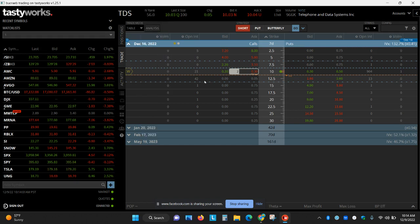Oh, there's volume right there. Yeah, see volume, there's zero volume. So this is essentially a dead horse. But I like the open interest parts because there's 900. Theoretically, either somebody's selling puts or they're buying a 900 put, thinking that it might go down below 900.